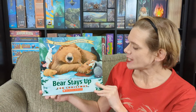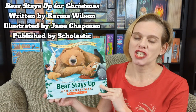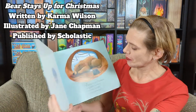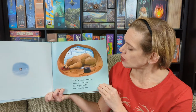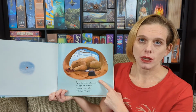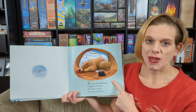Our final book is Bear Stays Up for Christmas by Karma Wilson and illustrated by Jane Chapman and published by Scholastic. The day before Christmas, snuggled on his floor, Bear sleeps soundly with a great big snore. Can you guys make a big snore with me?